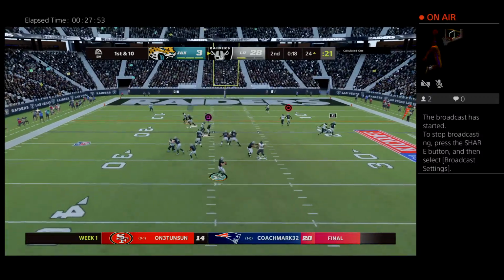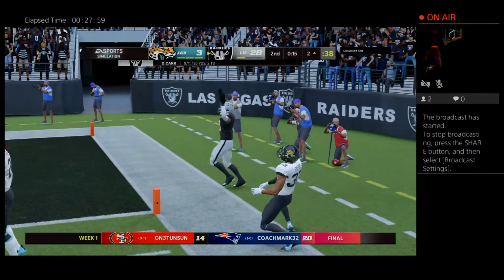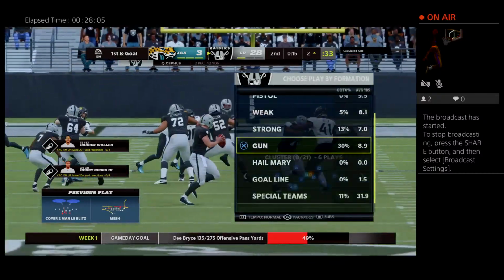Now Carr, toward the sideline, and look at that catch. Dragging the toes, and that's going to be a first down. Well done. A good pickup there, a 22.